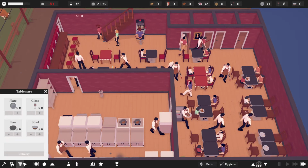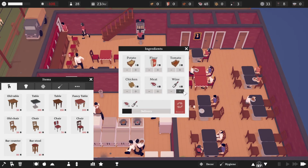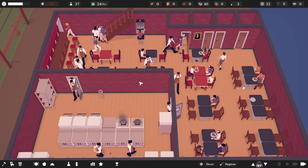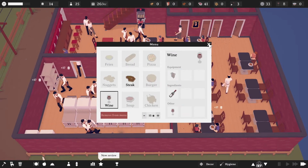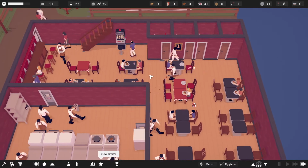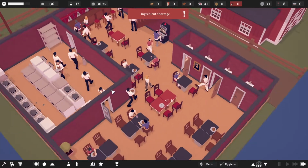So, what if... Yeah, let's go ahead and get some wine in here. And then we will add wine back to the menu. That's kind of something quick and easy. I know I'm out of wine. It's fine.